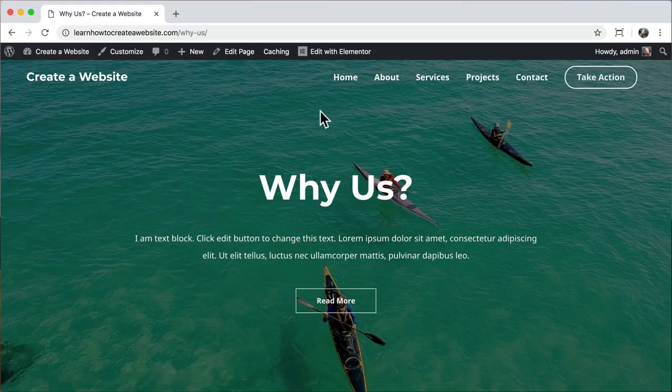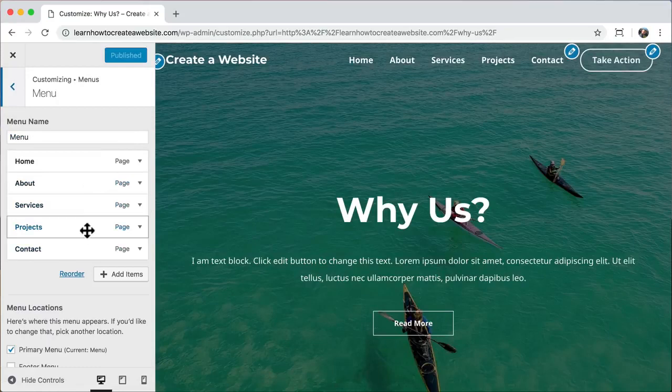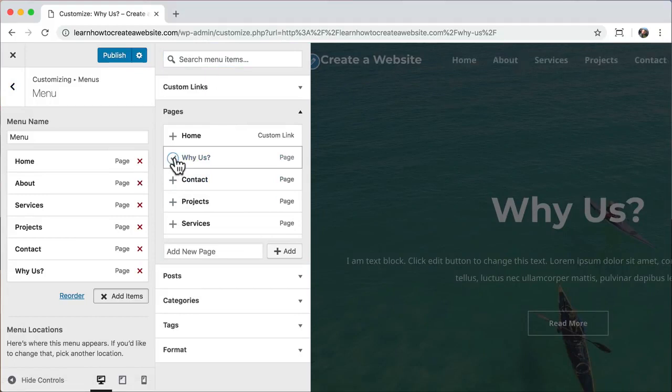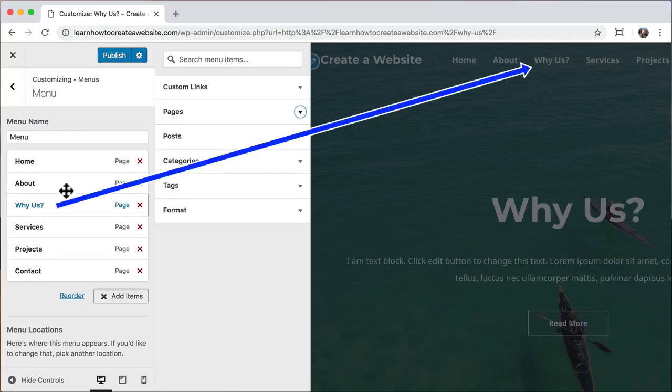So to do that, just click on Customize, then go to Menus, and click on the menu, then click Add Items, and you'll see your pages right here. So just click on the plus sign, and it'll add it to the menu. And we can click, hold, and drag to rearrange the menu. Let's put it right under the About, and now we can see it up here, and that looks pretty good.